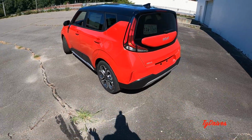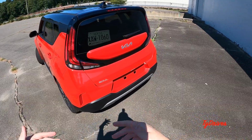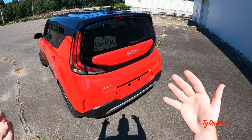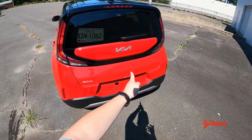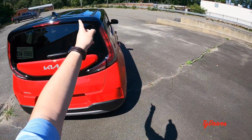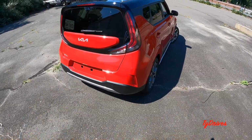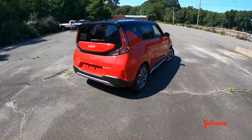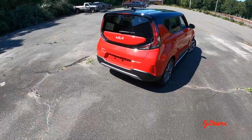And as we take a look at the back of the Soul, just a classic shape. This car is just, it's kind of like the Beetle. Everybody knows what a Kia Soul is. Very cool design back here with this kind of circular shape from the kind of smaller spoiler up top all the way down and below the Kia emblem. And it's just such a cool looking car. There's nothing else like it out there.